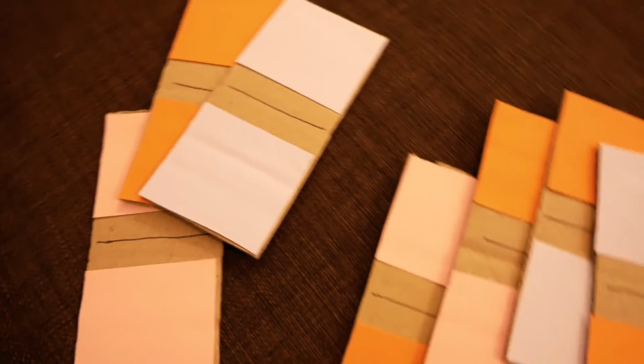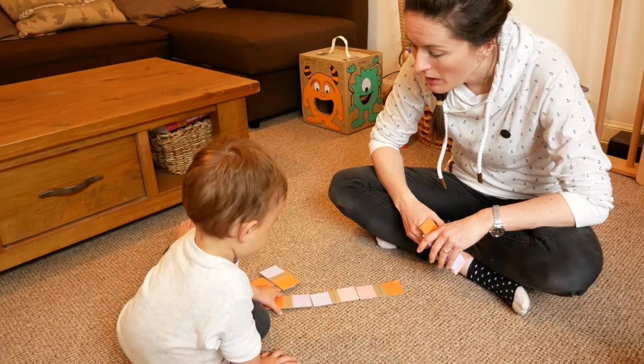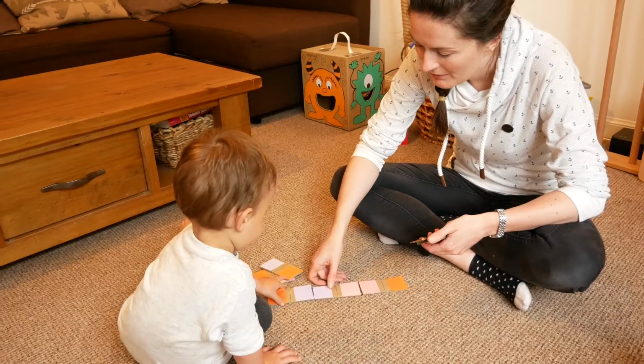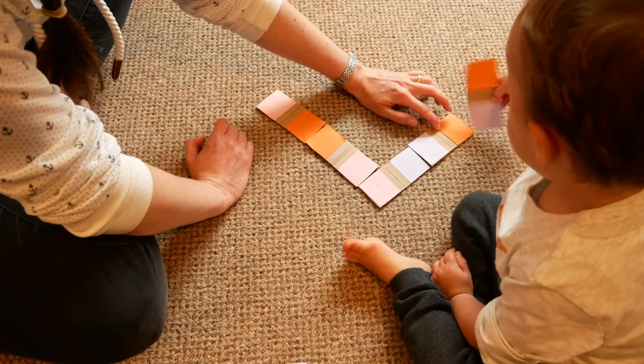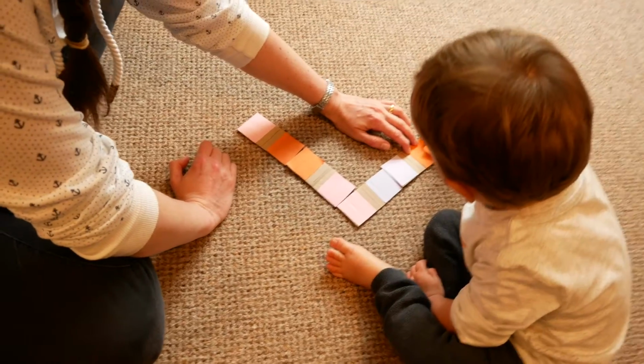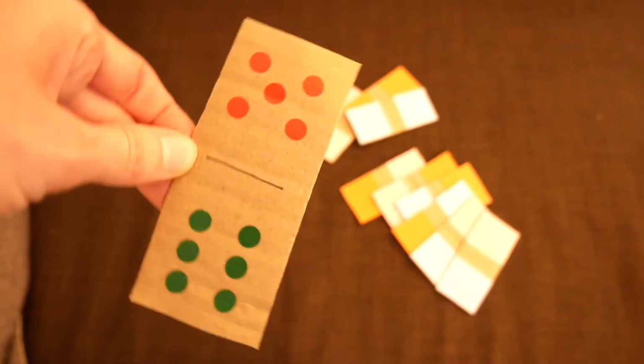I used some slightly more obscure colours to make these, like pink and orange, ones that he wasn't necessarily so comfortable with, and then we just took turns at trying to match the colours onto the dominoes. For older toddlers, it might be interesting to make a set that can be used with numbers and or colours, and to make this I just used those little coloured spot stickers that I used in the earlier activity.